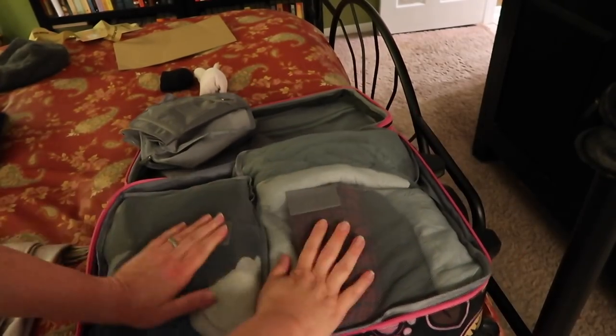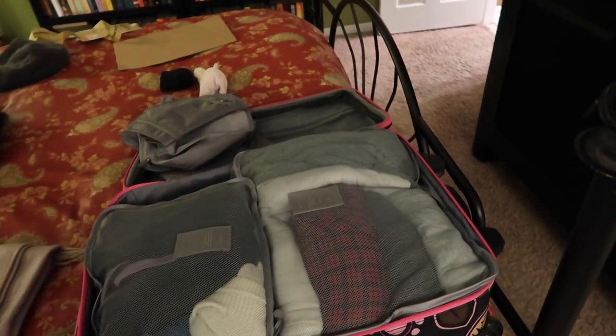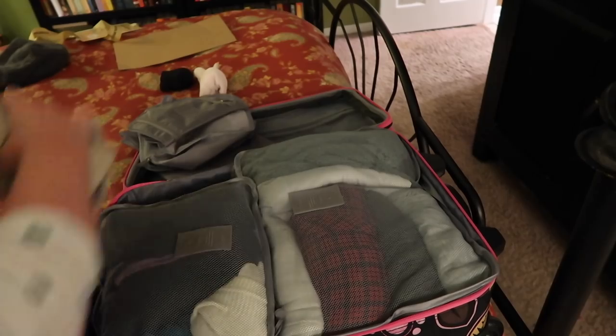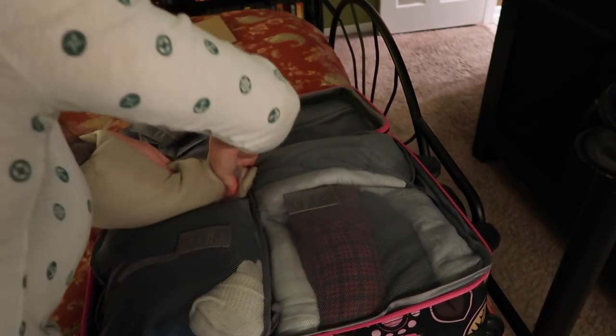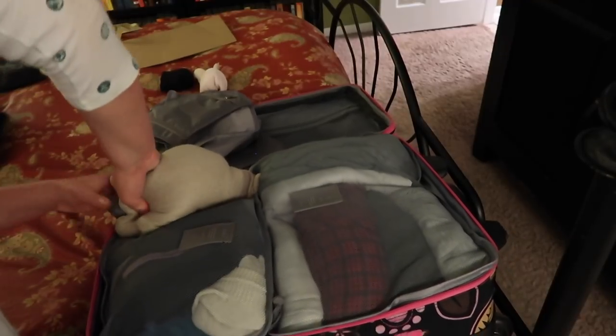Okay, now I have a little cubby right here where I'm going to get the sweater. Is it going to be an easy fit? No, but it will fit.